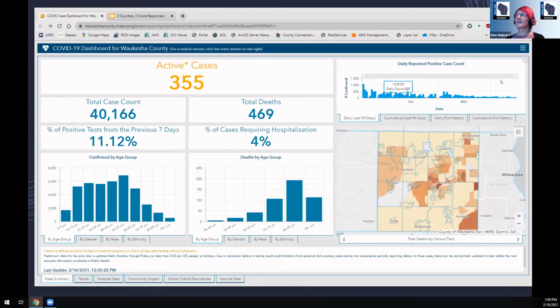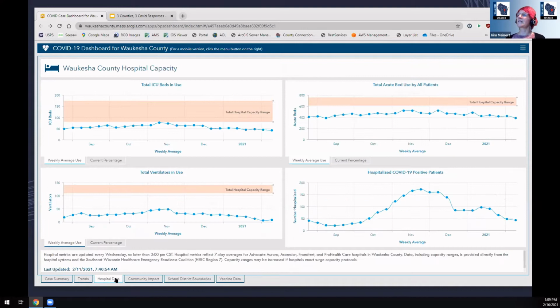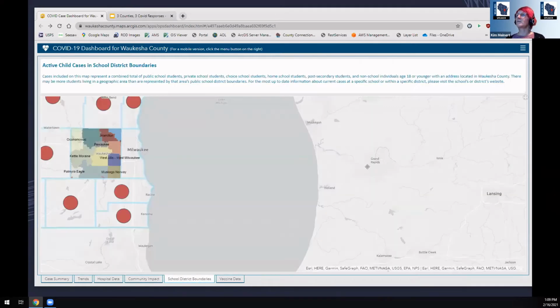And then we've got the same numbers everyone else has. We've got some trend charts for the last couple of weeks to see how the trend line is going. We've got some hospital data to show the status of our hospital beds and ventilators in our county. We've got unemployment information that we get from workforce development once a week. We've got, whoa.